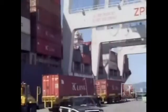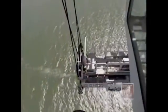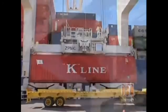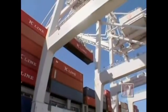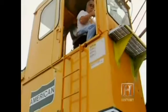Now the whole process works like some sort of blue-collar ballet as the containers lift and swing and drop off the trucks and onto the ships. You don't realize it because they make it look pretty simple, but if you get up there and try and operate it yourself, you'll see that a 40-ton container hanging from a set of wires that's 100 feet long is a big pendulum. And you have to be able to control that. That's not easy to do.